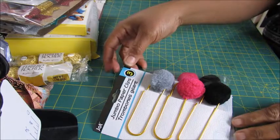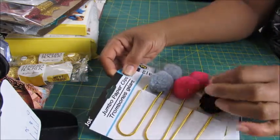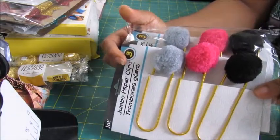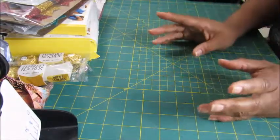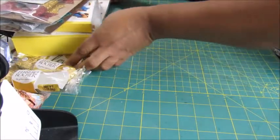Sorry again, guys. So I do like these. I'm gonna see how I can incorporate these into a planner or a traveler's notebook or something. But those are the few items I got from Dollar Tree. And here are a few things I picked up at Tuesday Morning.